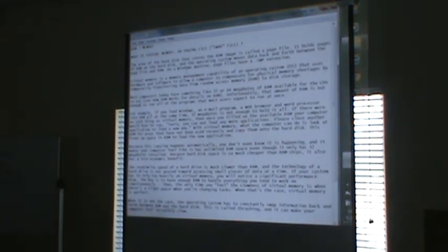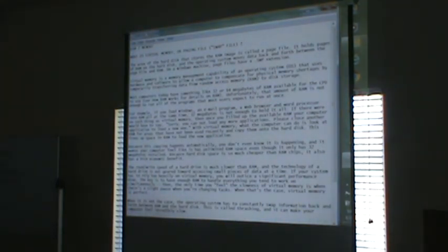Okay, it's virtual memory, or the paging file, or they also call it a swap file. The area of the hard disk that stores the RAM image is called a page file. It holds pages of RAM on the hard disk. And the operating system moves data back and forth between the page file and memory. On a Windows machine, the page files have a .swp extension.